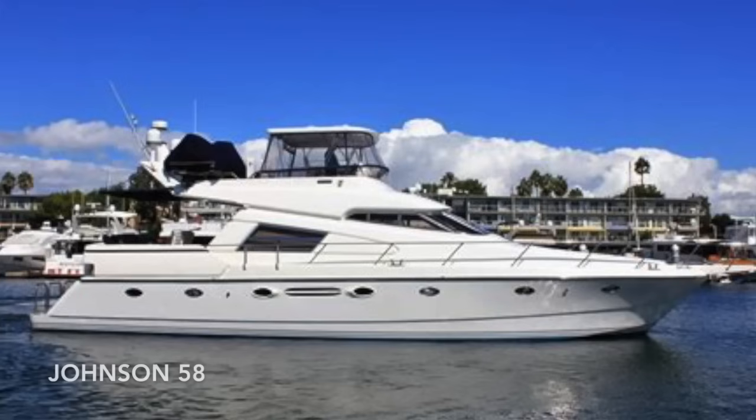I'm going to say the Johnson 58 that we put an offer in on. Because it's an off-brand, you got a lot of boat for the price. However, once we did the survey, it was too much buck for the bang. But had that boat not had that incident happen, it would have been an amazing family loop boat.